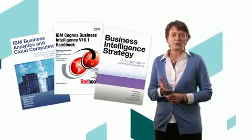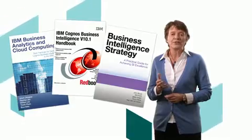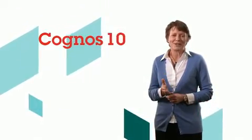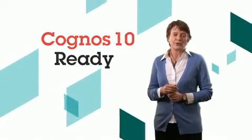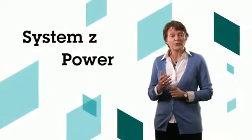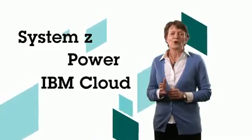With Cognos 10, organizations can easily implement and be more successful than ever before. Concurrent with this release, we are publishing a series of how-to books, new services and education. And we've engaged our partner ecosystem early to be Cognos 10 ready. And with Cognos 10, we continue to expand the deployment choices we offer, expanding our presence on System Z, and for the first time offering optimized deployment on IBM Compute Cloud.